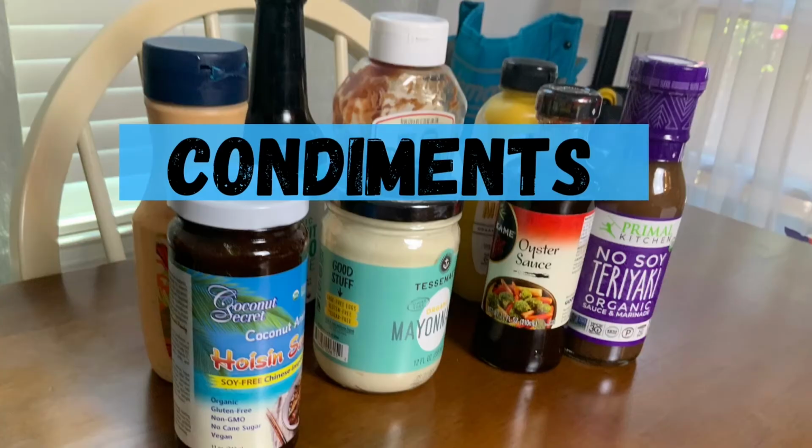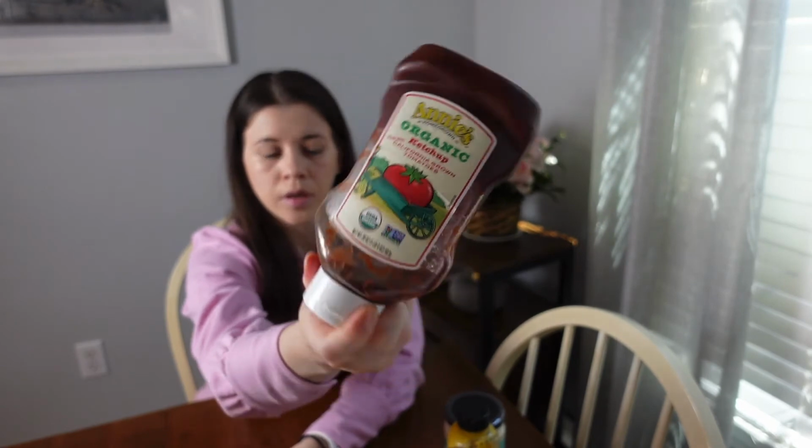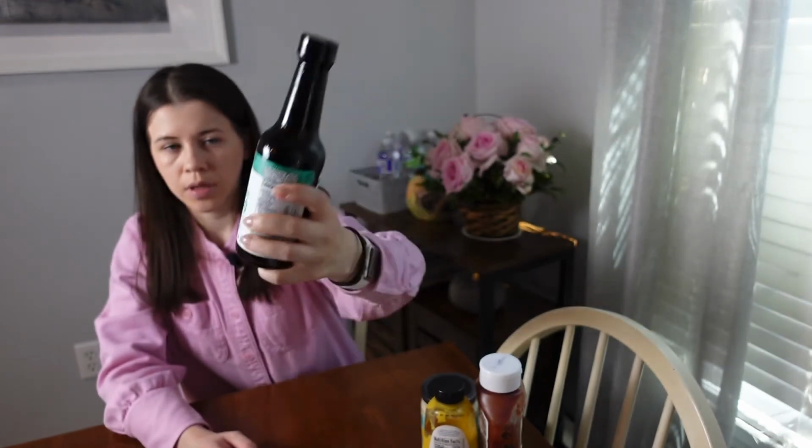My next category is condiments. For condiments, it's probably hard to choose the basic and next level. I would say pick 3 or 4 items that you use frequently. For me, it will probably be mayo. I have mayo at all times. I have mustard, just a regular one. I do use ketchup. So it will be ketchup, mayo, mustard, and maybe coconut. Not coconut, I use coconut aminos, but it's like a soy sauce. So that will be my basic thing that I use frequently.